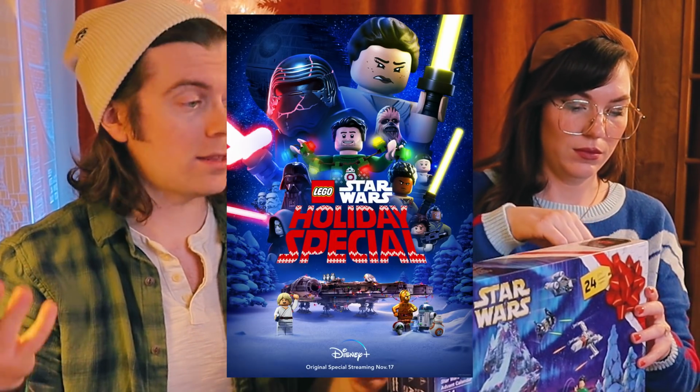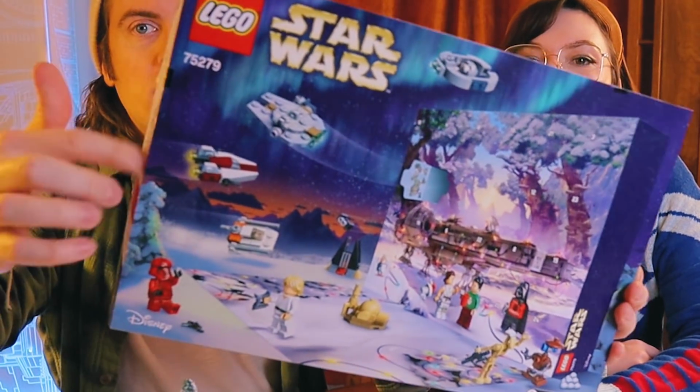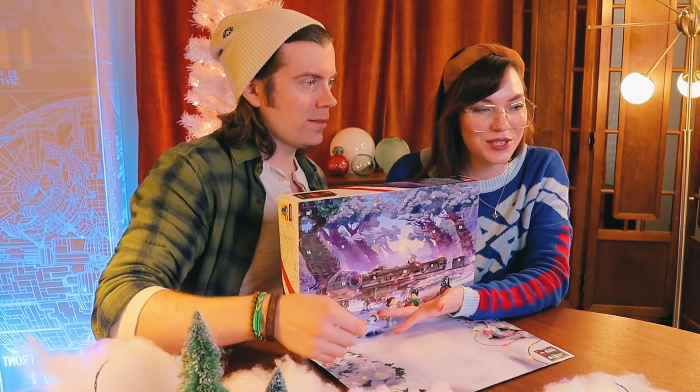We have the Lego Star Wars Holiday Special, which is coming out November 17th. And this is pretty much from that special. On the back, you want to open it up and just cut the little tabs on the side, because then this thing flaps open. See, this is what we were imagining they would do at Galaxy's Edge.